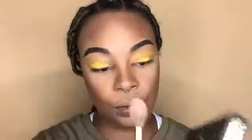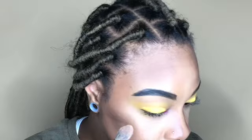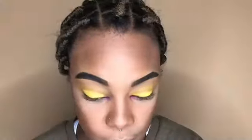And I am going to use Lit as my highlight. Now let's move on to lips and mascara.